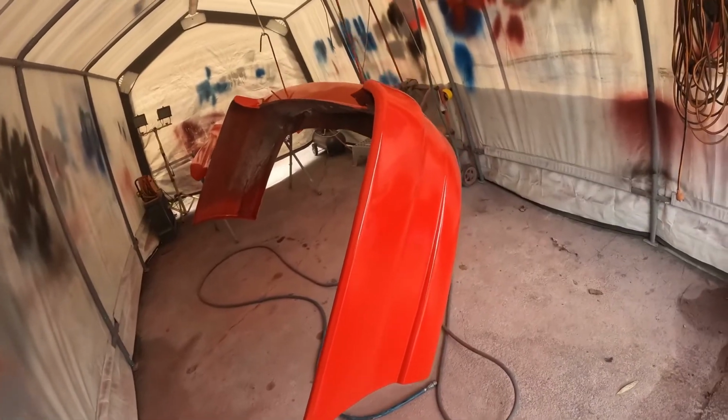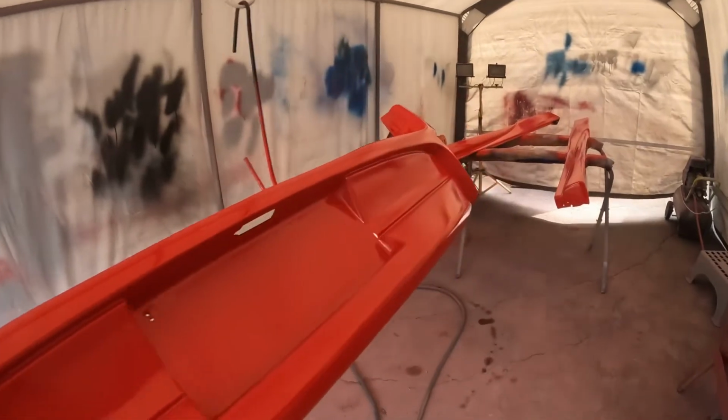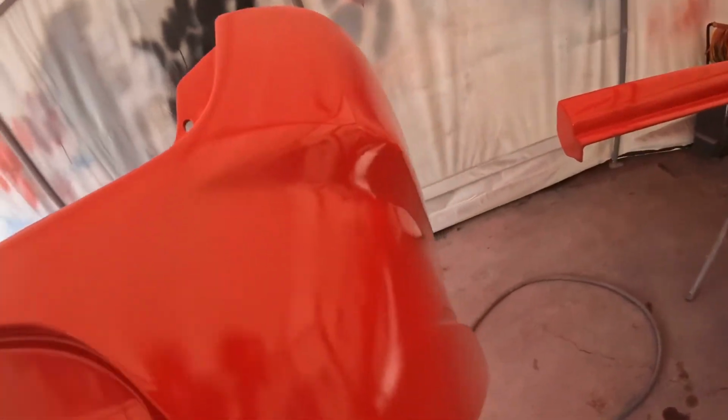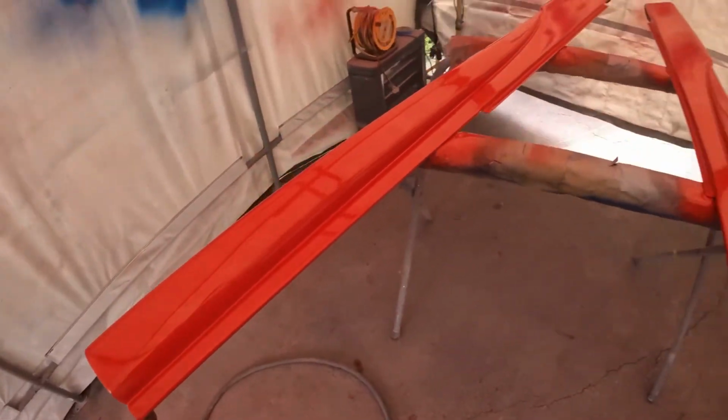Yeah, so first coat's all on, looks good. We've done the gas flap as well. Ninja. So that's first coat. Still got another one or two coats, and then that'll be it.